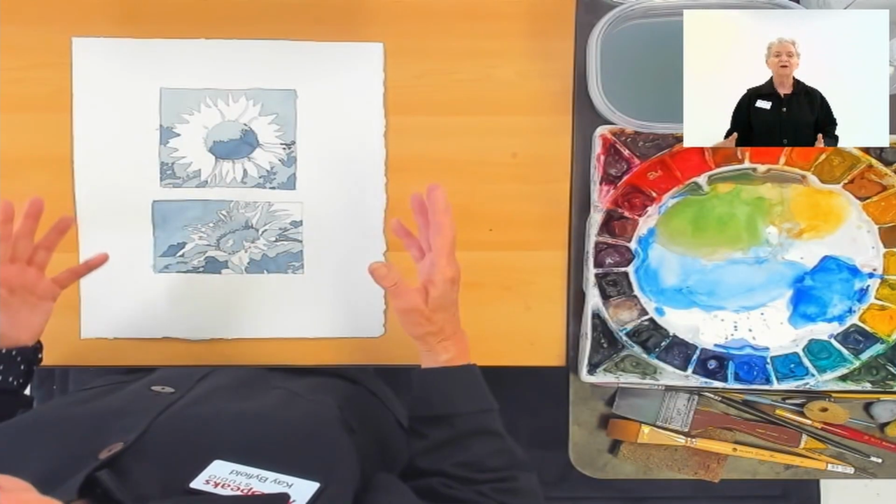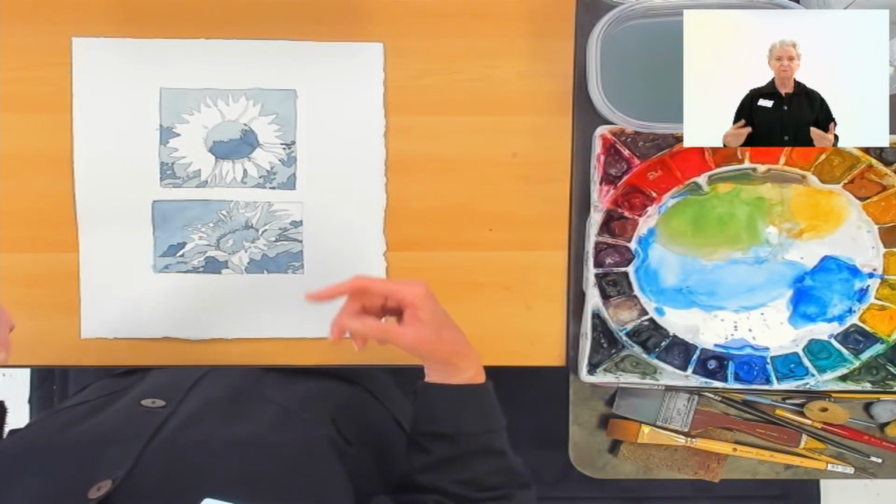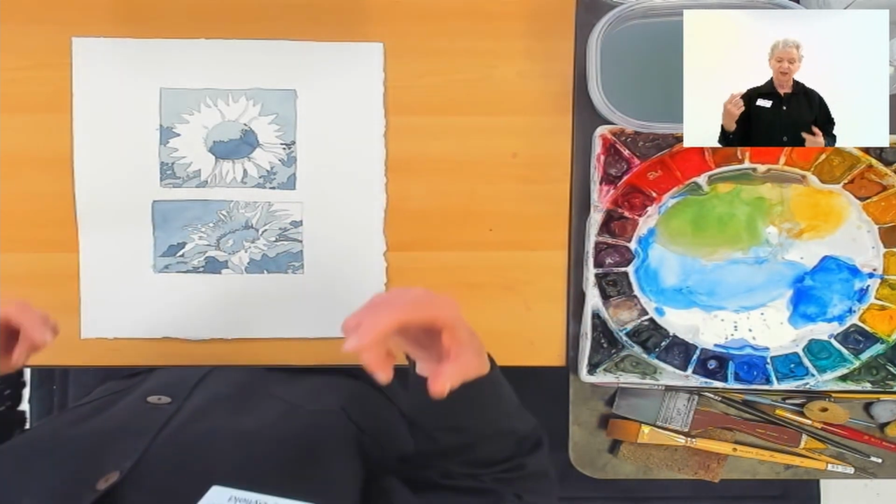Most successful painters do a value study before they start to plan both their values and their shapes, and that will give them more likelihood of a more successful painting. Here are the value studies I did for those two photographs that I showed you based on those tracings.